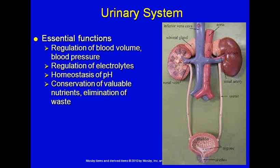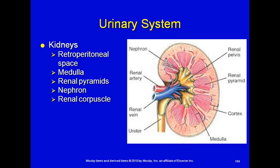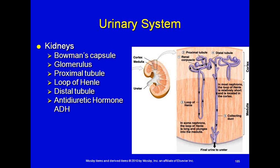The kidneys also are important in helping you conserve valuable nutrients and in the elimination of certain wastes. The kidneys sit in the retroperitoneal space behind the abdomen, behind the intestines. The kidney is made up of the medulla, the renal pyramids, the nephron, and the renal corpuscle, and they're all responsible for the filtering of blood to make urine.